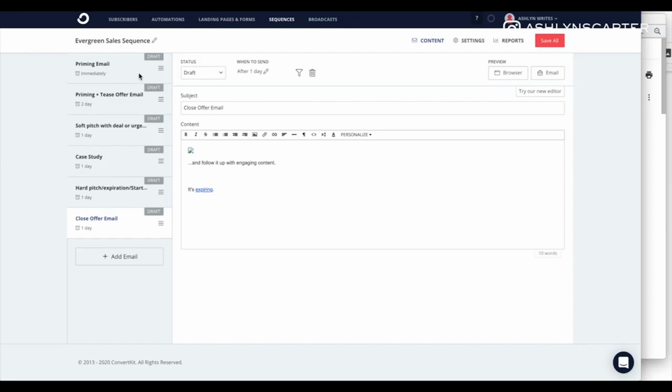I just wanted you to see an example of how you would go through an offer. So I would give 2 priming emails where you're kind of twisting the knife and helping them understand why they need your product or your service. You want to tease and mention the offer by name in this email. And then the next one, I want you to soft pitch it. Go ahead and mention the opportunity.